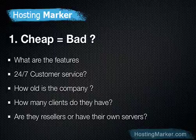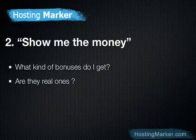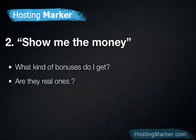We found some great deals in Hosting Marker that are dirt cheap. They're less than a cup of coffee per month, and they're amazing in their content and the bundles that you get. So, of course, show me the money. What kind of bonuses do you get? Are they real ones or the fake ones? When it comes to real ones or fake ones, we're talking about something like a shopping channel.